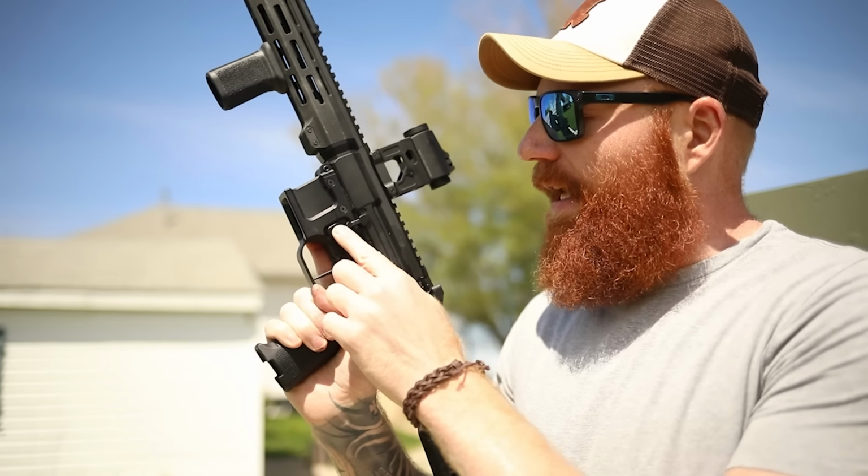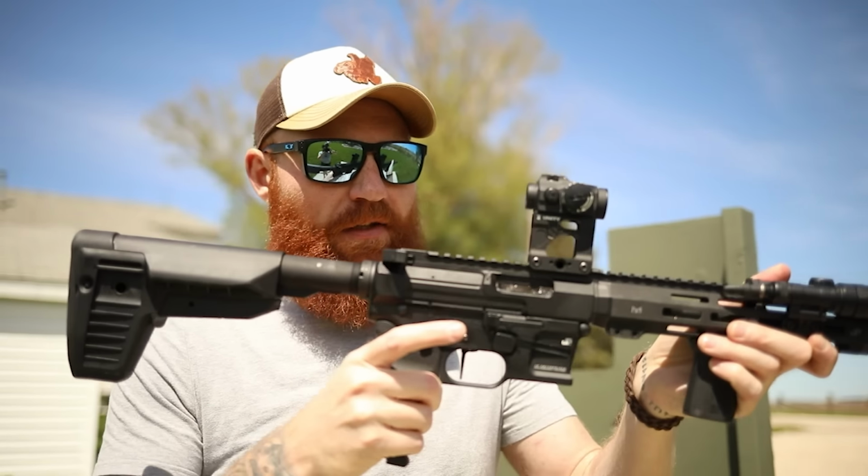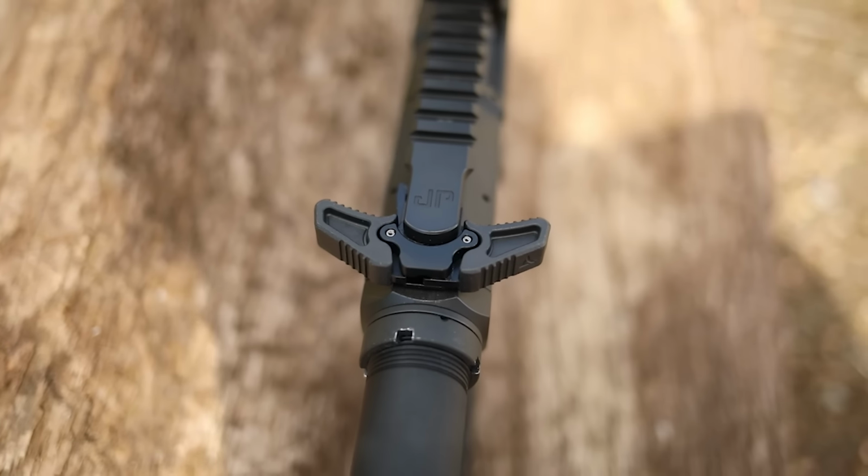Now you'd want the gun to be right and left hand capable, and so it is. We have controls on the left side and right side, a magazine release on both sides, and a bolt release on both sides. So it is the most ambi AR you can find as well, along with an ambi charging handle from Raptor.